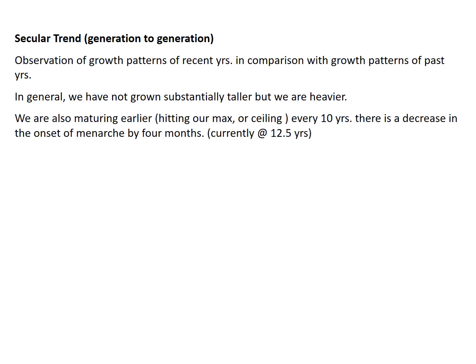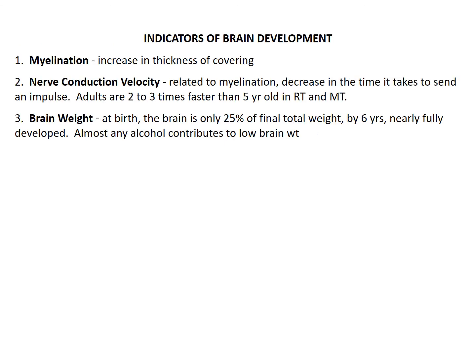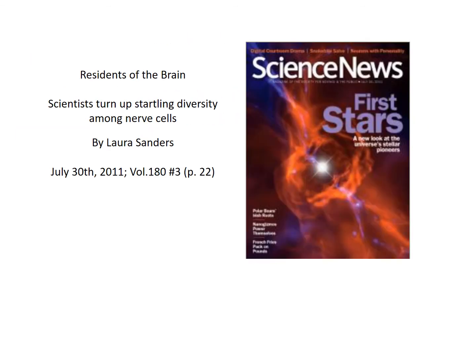We're also maturing earlier. Every 10 years has decreased by about 4 months of menarche, the first period. Indicators of brain development. So we can't look in there, so we're going to see how nerve conduction is and our reaction time and our movement time and the size of our head, especially little ones as they're growing, and they're going to actually measure their head and hope they don't have too big, like hydrocephalics, or too little.